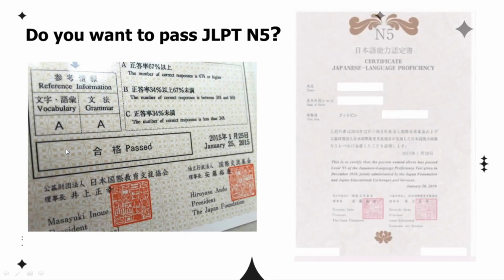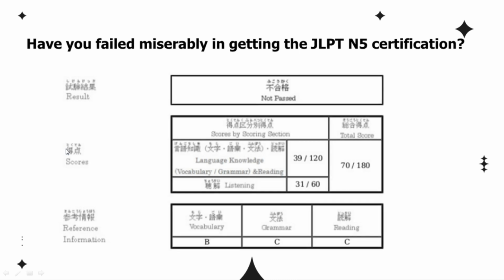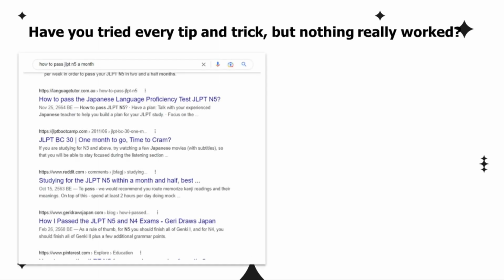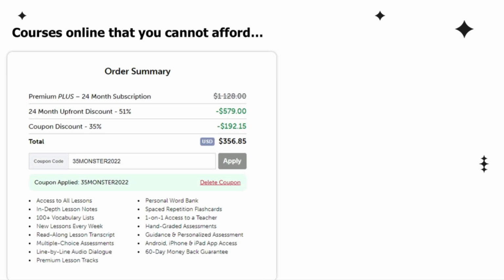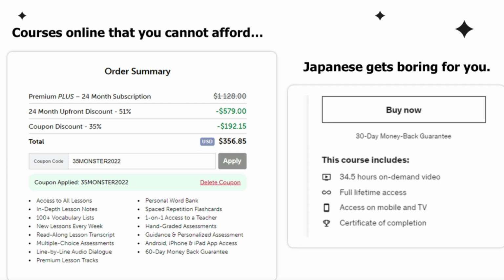Do you want to pass JLPT N5? Have you failed miserably in getting the JLPT N5 certification? Have you tried every tip and trick, but nothing really worked? There are several courses you find online that you cannot afford. Even worse, they are so lengthy that learning Japanese gets boring for you.